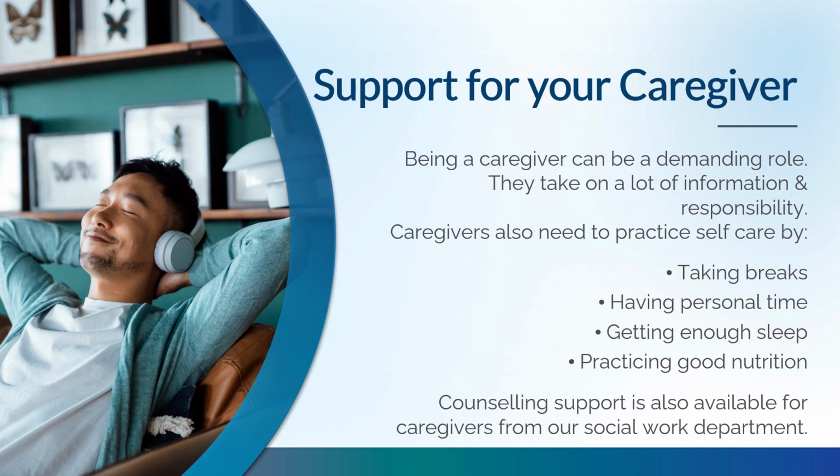Being a caregiver can be very demanding. Caregivers take on a lot of responsibility and manage a lot of information. Your caregiver will also need to practice self-care by taking breaks, maintaining personal time, getting enough sleep, and eating. Counseling support is available for caregivers through our social workers.